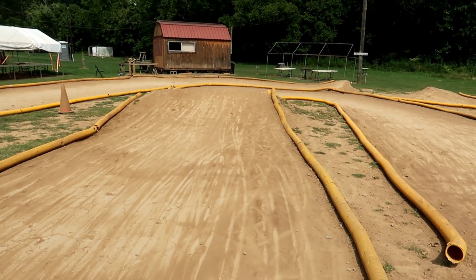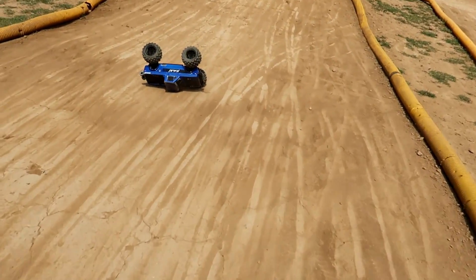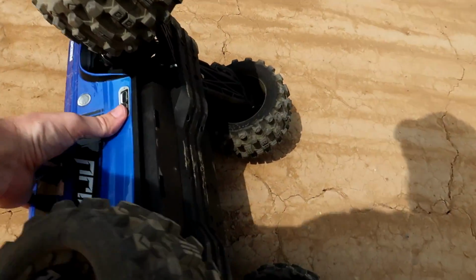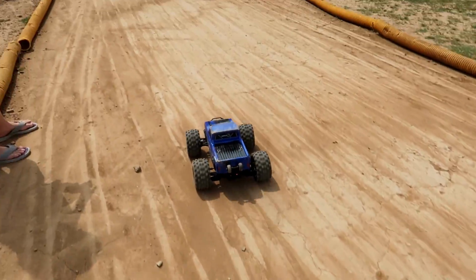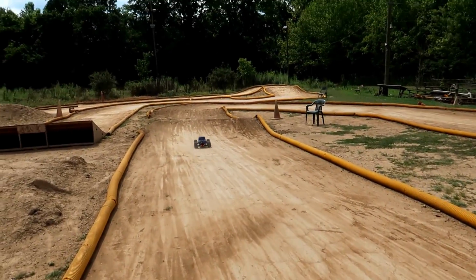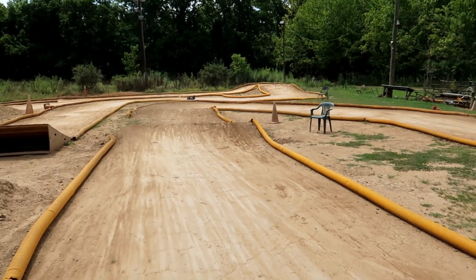Oh, nice. Oh, okay. Get a little air control going. Oh, I love the wheels on this thing. I love the wheels. This is one of the best looking. Oh yeah, all about the timing. We'll get it. We'll get it. I don't know if I'll get it.